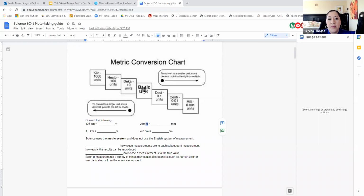So if I'm going from the base unit over here to the millimeters, I'm going 1, 2, 3 to the right. And just like Michael said, my decimal point would be at the end, even though I don't see it. I know it's at the end of the number, just like a period at the end of a sentence. I'm going to move that 3 places to the right, and that's going to give us 210,000. Okay, so that should be our answer for that one.